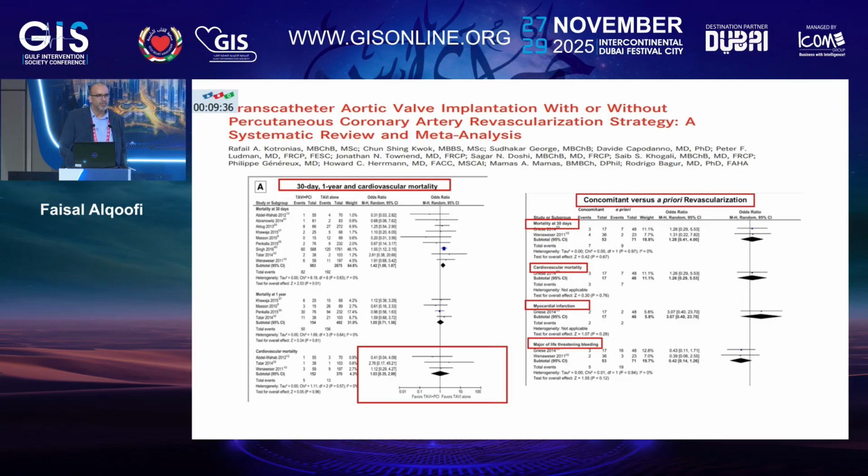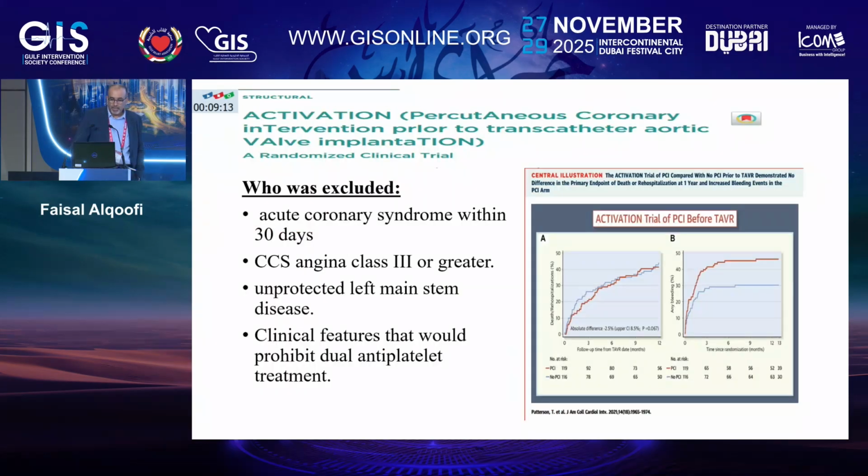This is based on a meta-analysis of smaller studies, but the conclusion was mortality favoring before TAVR. Cardiovascular mortality is the same, myocardial infarction is the same. The only signal that will be concerning for the operator is that the risk of bleeding was higher in patients who underwent pre-TAVR PCI. Now, randomized data did not help with the question about left main, and I will come to that later.